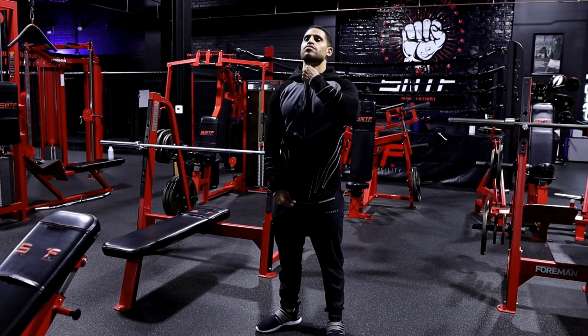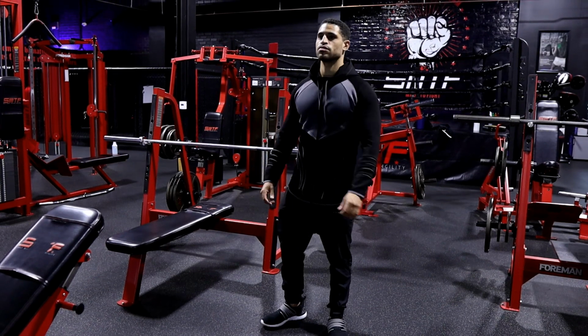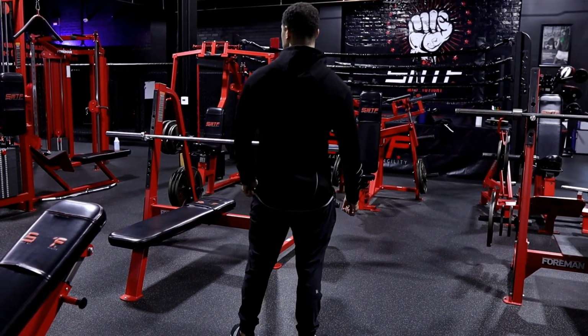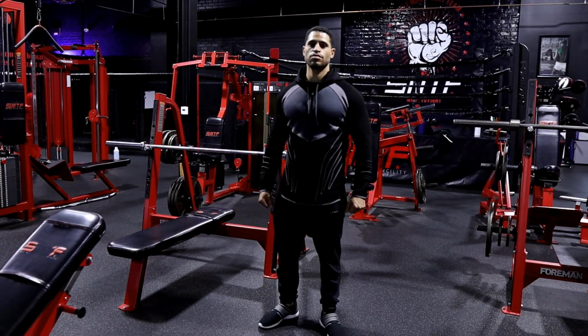For a size reference, I am 5'10", about 185 pounds, and I'm wearing a large in this hoodie. Now it's called the Kent. It's modeled after Superman, but Superman always wears red and blue. So you might be saying, well, where's the red and blue? This is actually modeled after Death of Superman's suit that he had on.